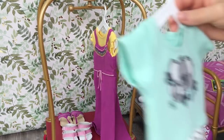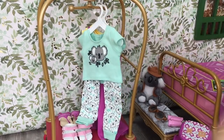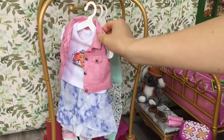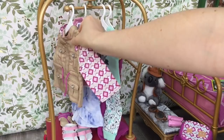My favorite outfit in her collection would definitely have to be the PJs itself. I love these so much. The koala design on the pants are so adorable, and the teal is so pretty and definitely matches the pastel theme of her collection. This outfit is really adorable as well. I love the skirt and the theme of the Australian t-shirt too. And then we also have this classic jacket that's a part of one of her accessory sets.